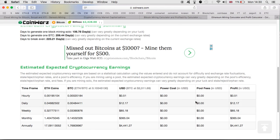But still, daily $12, weekly $85, monthly $365, annually $4,440. It's a 2-year contract, so we will make our money back, but obviously at the moment the profits are shown as a bit less. But I always believe, especially at this point, the best way of making better profits is to try to mine as much as you can, and obviously hold as much as you can for as long as you can. Because eventually Ethereum will go back to $400, $500, and even beyond to $1,000, and maybe even more. I am very confident of that, so this is why I'm holding.